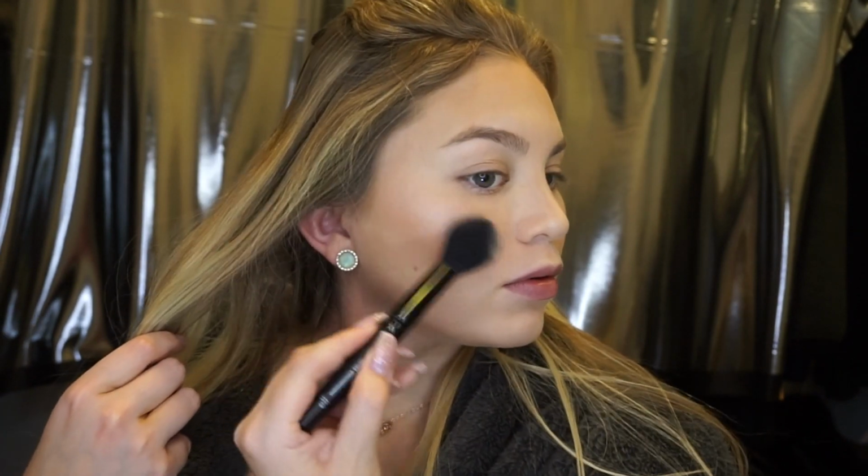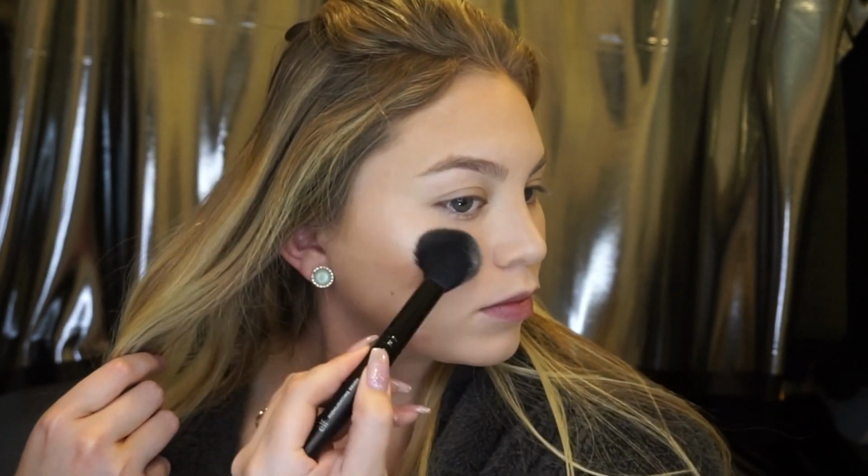Oh my gosh. Are you seeing this? I don't want to look like a matte chalkboard. I was not expecting that. That was like a gem find.